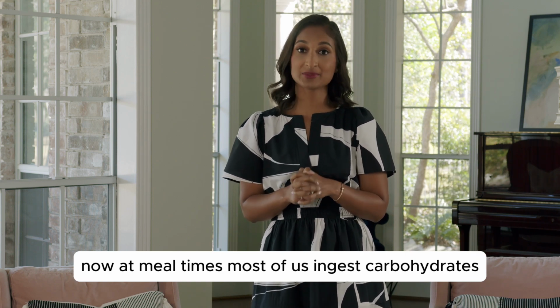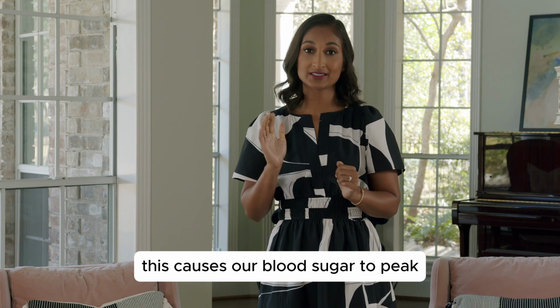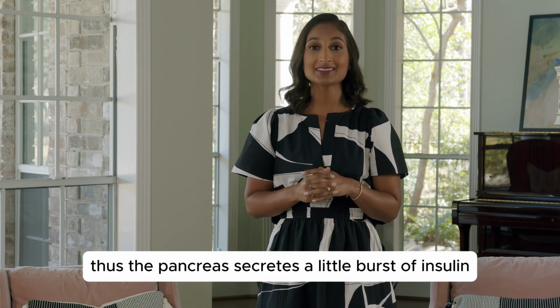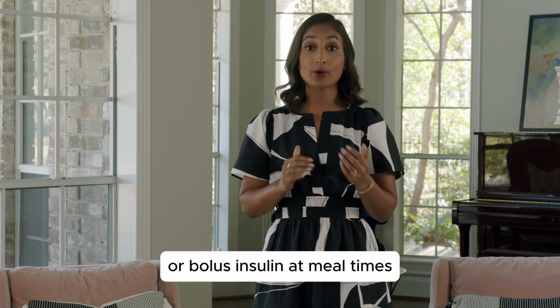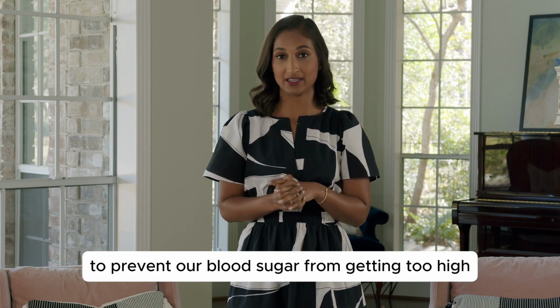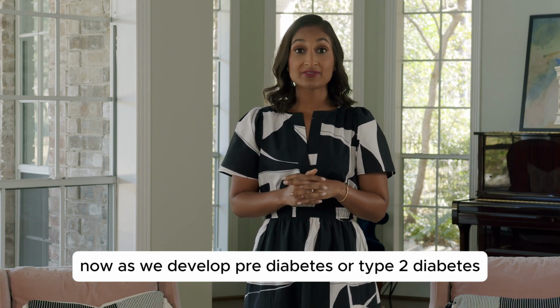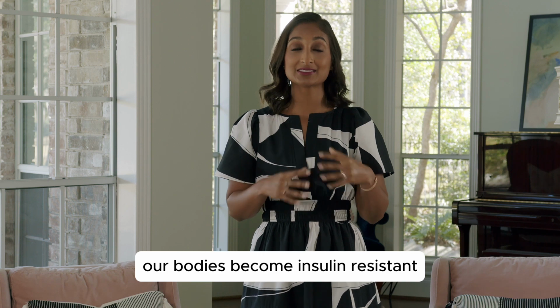Now, at meal times, most of us ingest carbohydrates. This causes our blood sugar to peak. Thus, the pancreas secretes a little burst of insulin, or bolus insulin, at meal times to prevent our blood sugar from getting too high. Now, as we develop prediabetes or type 2 diabetes, our bodies become insulin resistant.